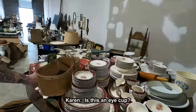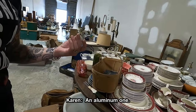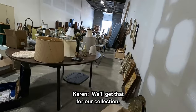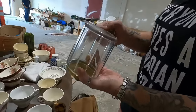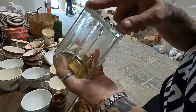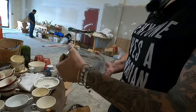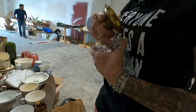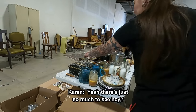I know. Is this an eye cup? An aluminum one. It looks like it. Yeah. Maybe get that for our collection. I thought this was kind of interesting. Oh, yeah, that is kind of neat. Well, it is worn. Yes, great idea. I mean, it looks old. It does. I mean, it's probably relatively inexpensive, so. I would think so. Yeah, there's just so much to see, hey?